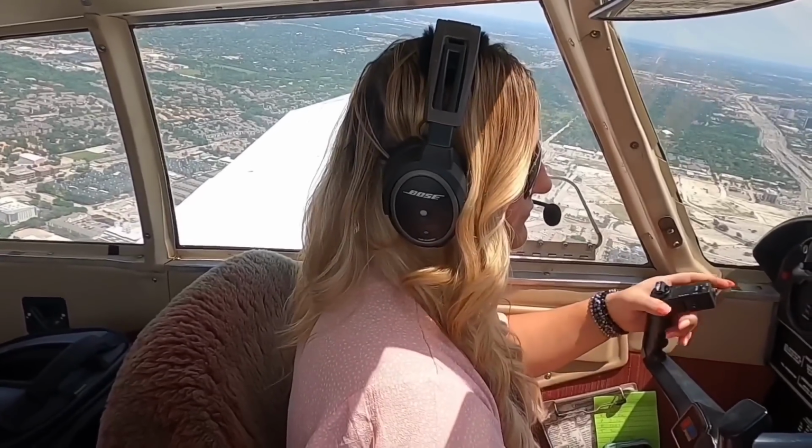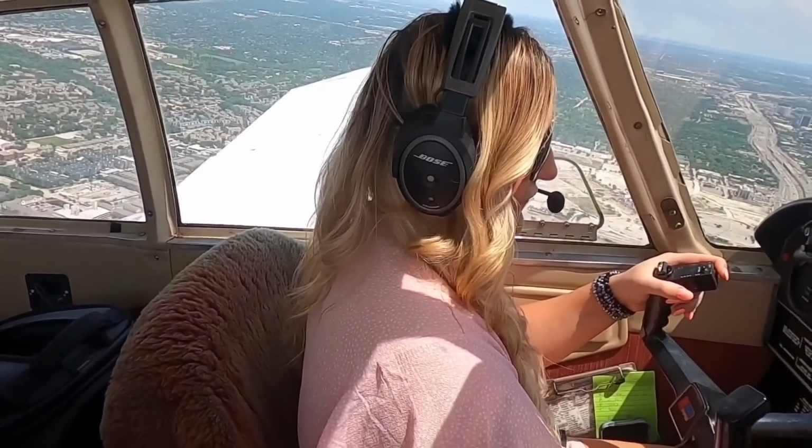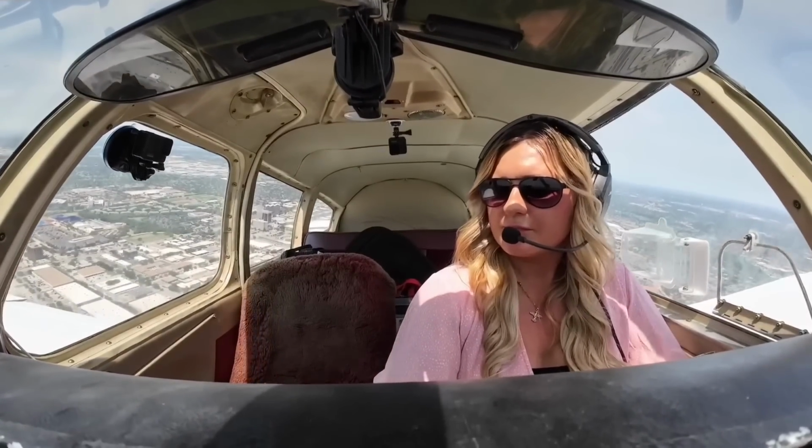Cherokee 38 November, flight at 180. 180, 38 November. Silver Rock has fuel in sight, Silver Gate. Cleared visual approach to 16, contact tower 126.0, good day.